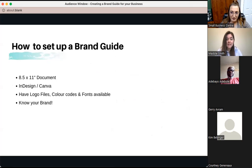So first you'll need to set up an 8.5 by 11 document, which is just standard size. And this will make it really easy for you to print it off if needed to have a copy at your desk. You can create your brand guide using the platform of your choice. I like to use InDesign, but Canva is a very great free alternative that would also work really great.